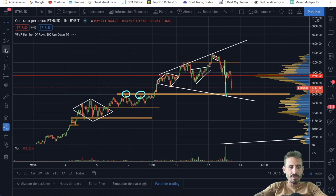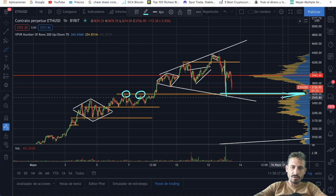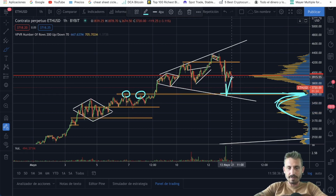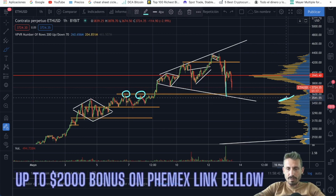If I get this orange box right over here, which is at the $3,600 range, look how it's where it finishes on the VPVR. This is where it starts to get a lot of volume, where the volume profile starts to accumulate underneath the $3,600 range. That's why we had this massive bounce. It is very, very unlikely, in my opinion, that we will go much below the $3,600.